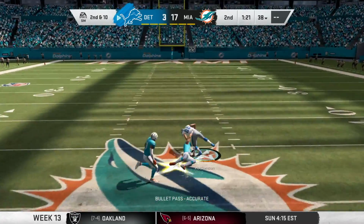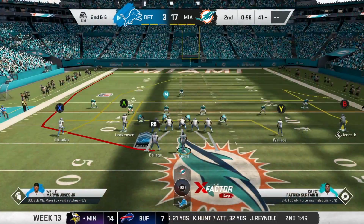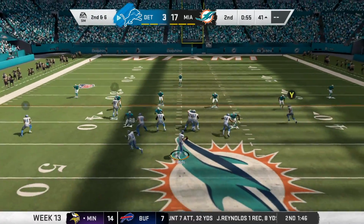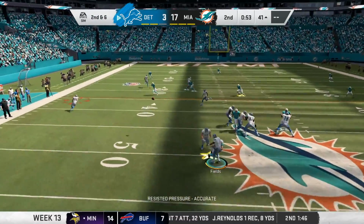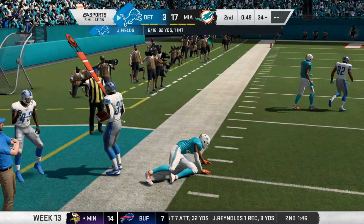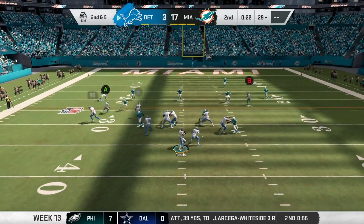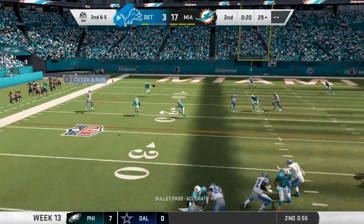Fields, throw across the middle. It's going to be caught by TJ. And that is a first down past the 50-yard line. So at the 41-yard line, here is a throw to the left side. That's going to be Kalen Ballage, who's actually a better pass catcher than Travis Etienne and Kennedy Brooks. I never really realized it, but he's pretty good catching the ball out of the backfield.